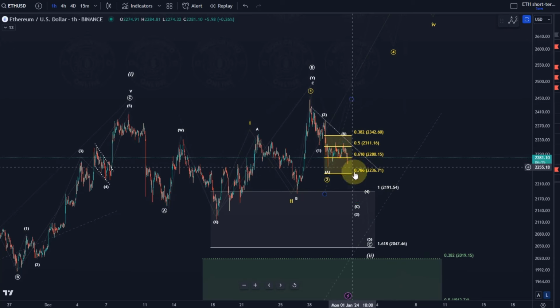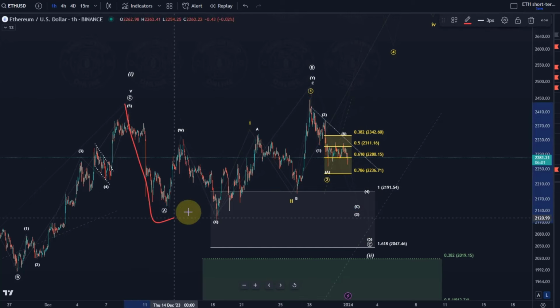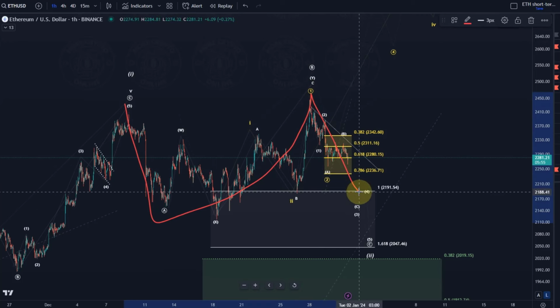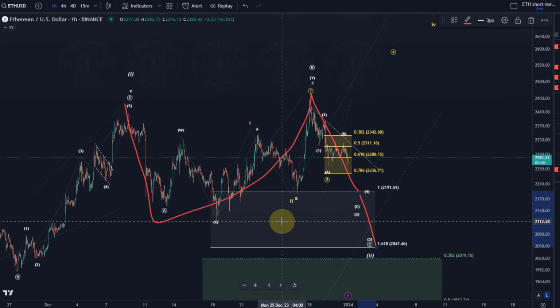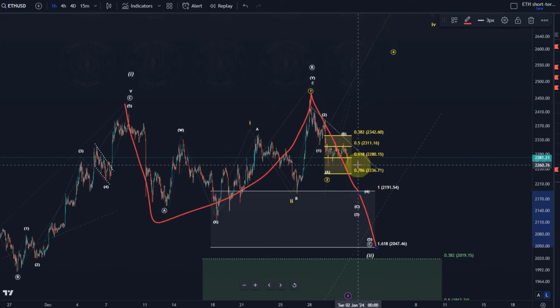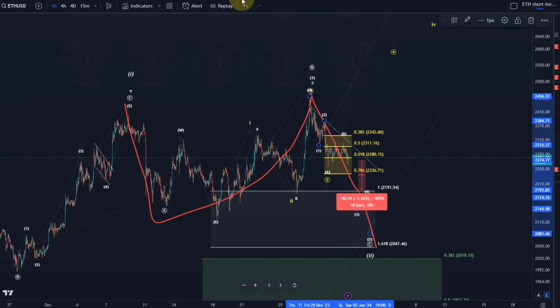Again, for the white count, technically, we only need to reach $2,191. That is the 100% extension level of the A wave. That can be the C wave, okay? And that's in a so-called running flat structure where we had an A wave, an overshooting B wave, and sometimes in these instances, the C waves don't move below the low of the A. It's the 100% extension level. But more common in such a flat structure is the 1.618 extension, even though they are both valid, okay? But that's the purpose of the white box. So to reach the 100% extension level, it just needs to drop another 3.5%, and the scenario would be fulfilled.